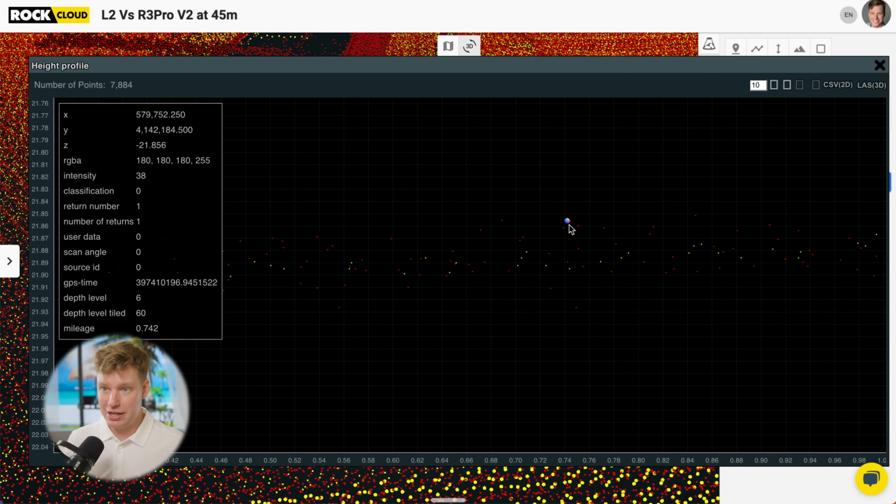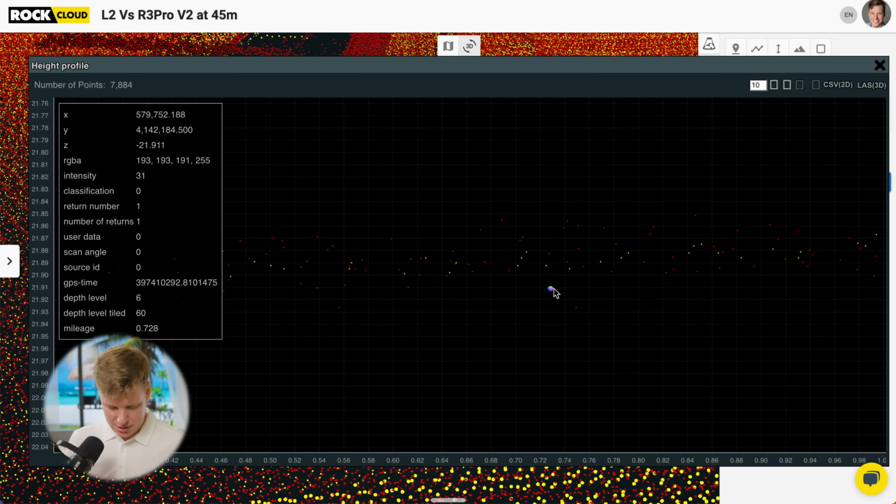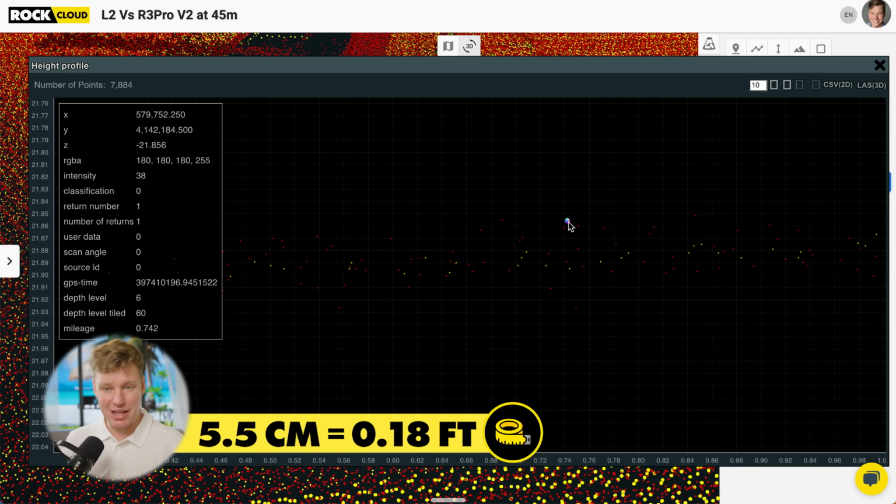So the extreme one is 0.856. I'm going to subtract off this 0.926. So that's about 7 centimeters there. But then if we do this one to this top one, that's going to be 0.911, subtracting off this 0.856. And that's about 5.5 centimeters on that one.